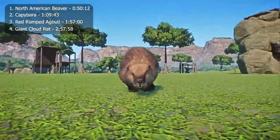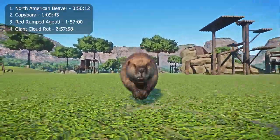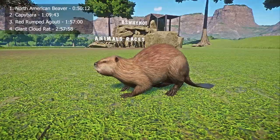North American beavers have a head body length of 74 to 90 centimeters and a tail length of 20 to 35 centimeters. They weigh between 11 and 32 kilograms.